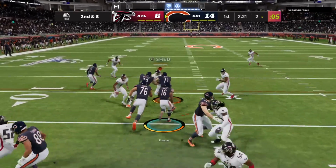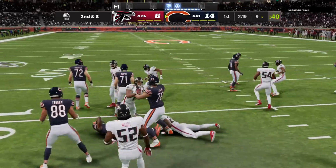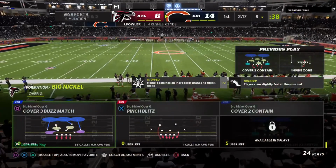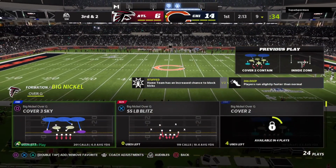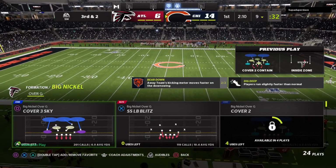On 2nd down now. It's Fowler. And he'll find a little space. He gets us up near the 10. 62 yards rushing now as he's looked good here in this opening quarter of the NFC Championship.